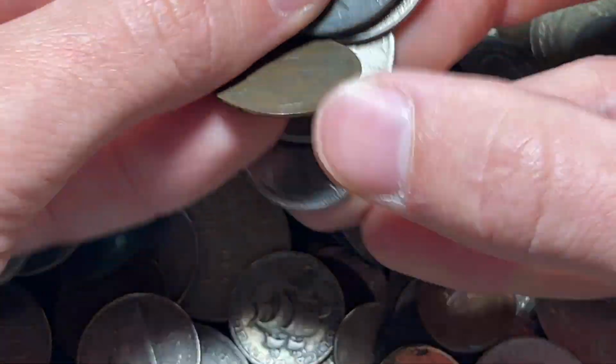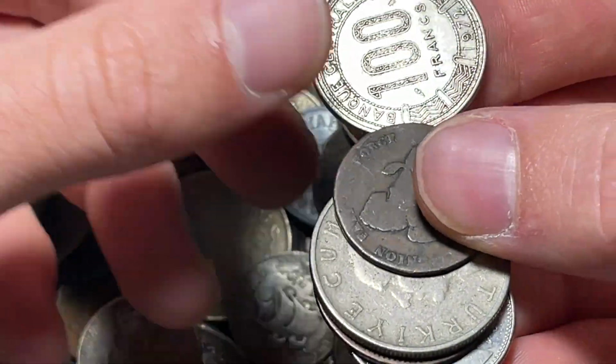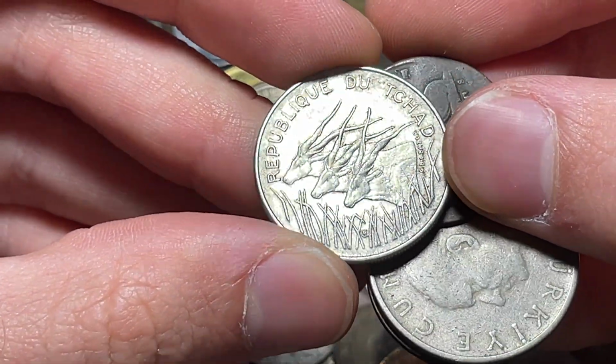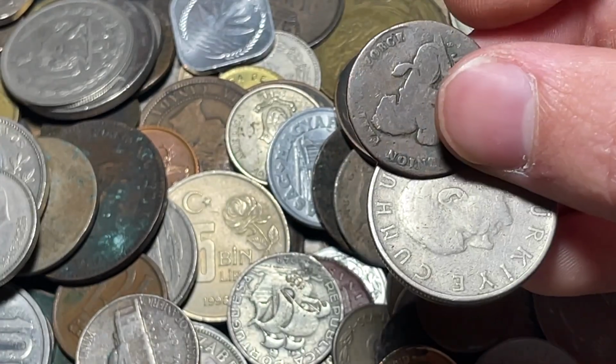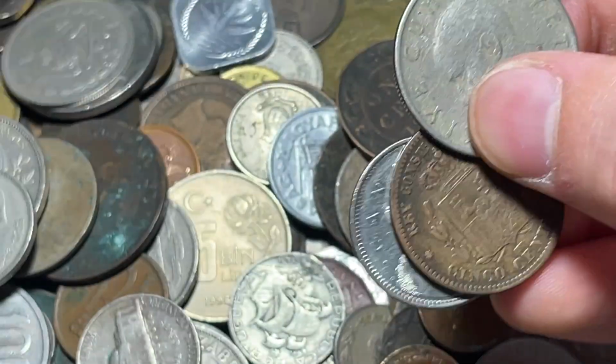And then in here, this one looks like a big time halfpenny, much larger item. 1972 Chad. Some of the Chad coins are actually a bit rare. Chad 100 francs. Some of those are like $10 or so. And then a 2 centimes from 1835.